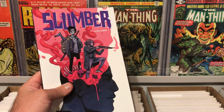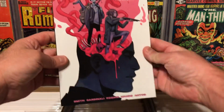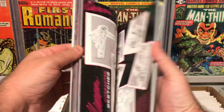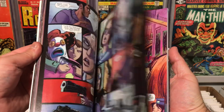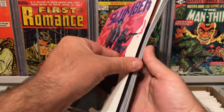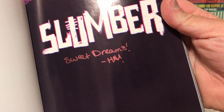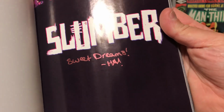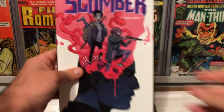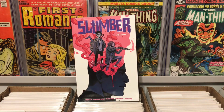So you know what? I wanted to support them, and I grabbed the book. Ended up being $20, but it's the entire series, which is awesome. Some really cool-looking art, interesting stuff going on. And she also signed it for me. She wrote "Sweet Dreams," and then her signature at the bottom there, Heather Antos. So that was really cool. I'm excited to read that. You know, I think that'll be a lot of fun.